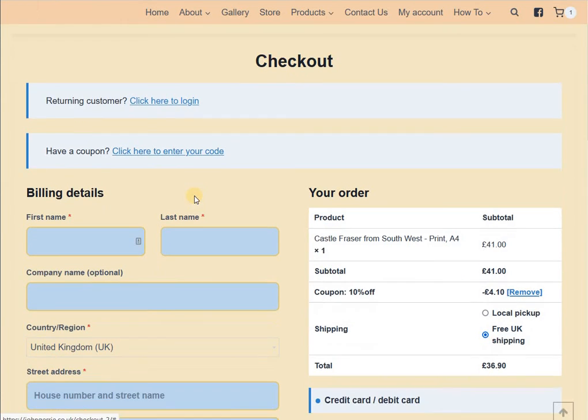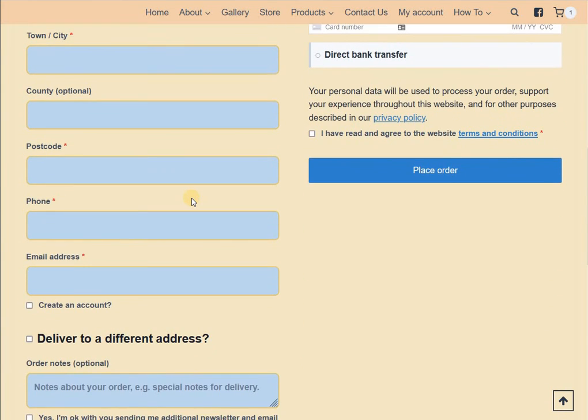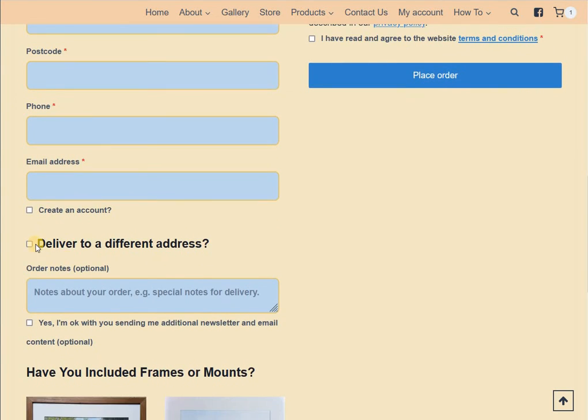Complete the delivery details on the form. If you have previously entered your details, they will be pre-filled. You have an option to create an account. This will allow you to save your details for future use. You have the option to send to a different delivery address.